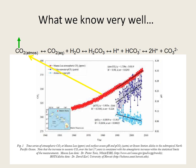Okay, so I'll start with what we know very well, and you just saw the slide, so I don't need to go over any detail. But we know that the atmospheric CO2 is increasing, the ocean CO2 is increasing, the oceans are acidifying, and because we know this equation very well, we know that as a consequence, the carbonate ion concentration in the ocean is decreasing.